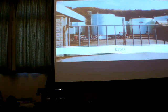And we go into Esso. That's right next to where Clifton Terrace. That was Esso. Now they come in there in 1923.